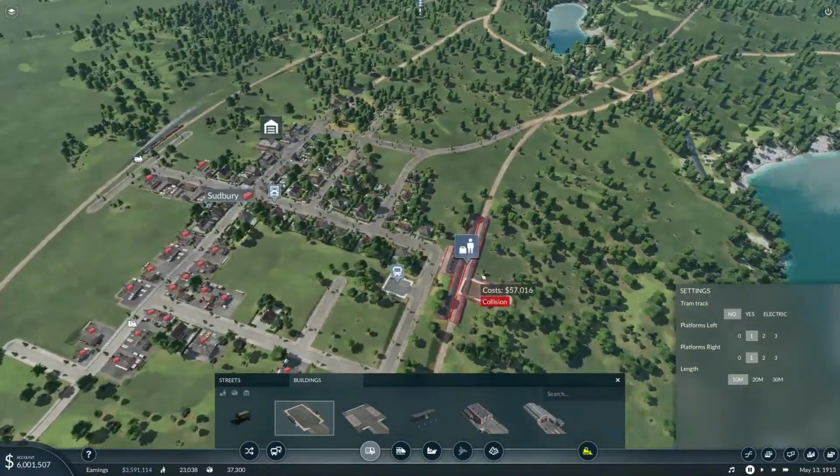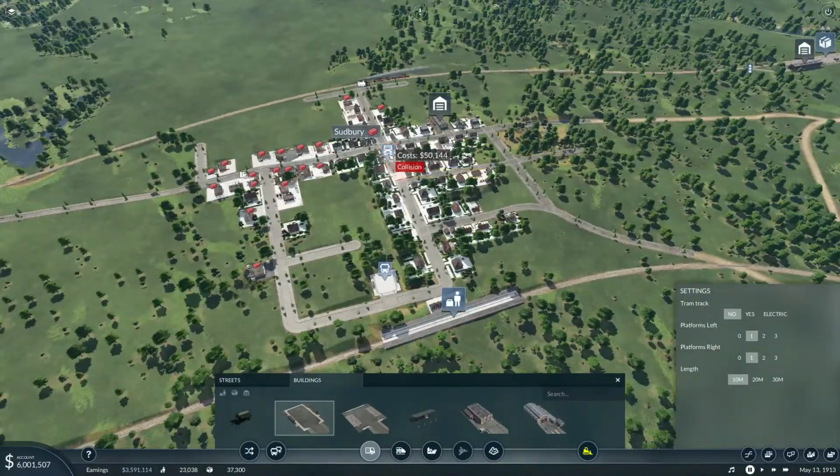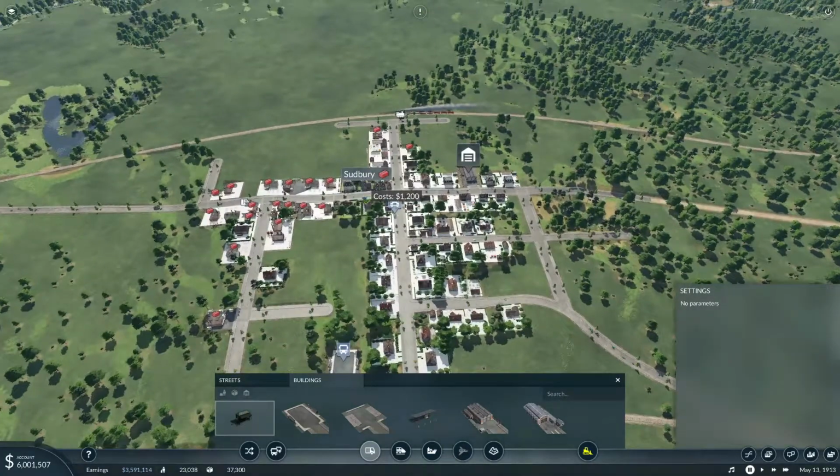This is quite cool. We have one train coming up and down here, and a goods train running up and down the other side of it. So Sudbury, no matter where you live, you've just got trains nearby. It is what it is. And then we'll put one of these up here.